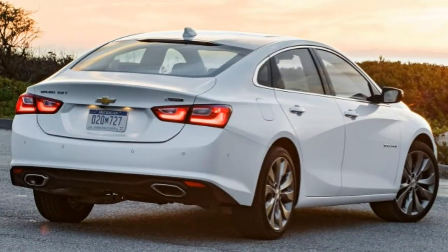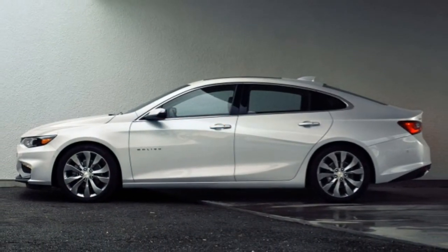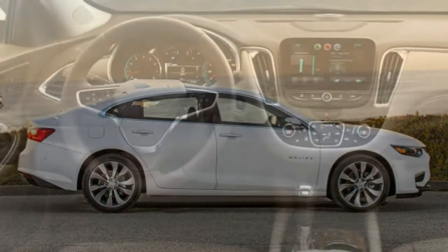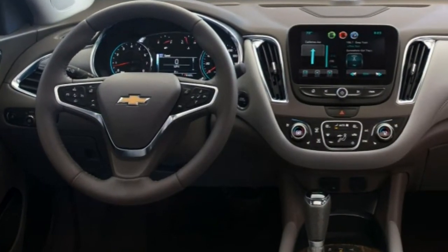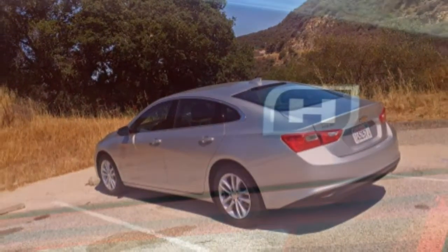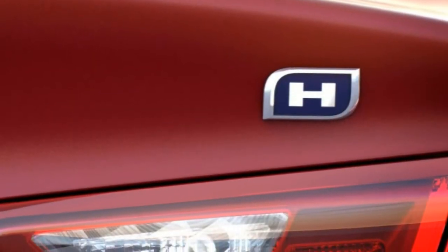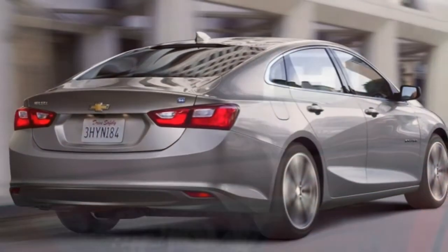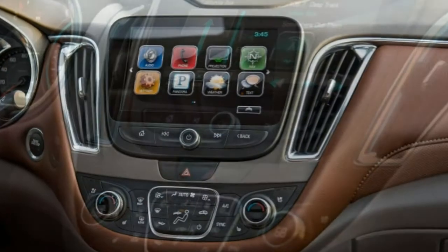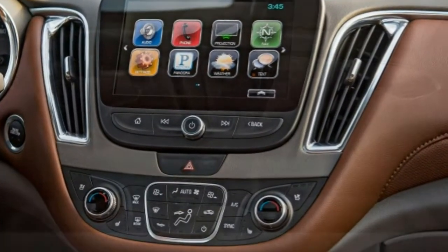All but the most basic of Malibus come with a large central touchscreen loaded with Chevy's simple yet robust MyLink system and Apple CarPlay and Android Auto smartphone technologies. We also like how it drives. The high-class Premier trim is surprisingly sporty, with excellent handling and a peppy turbocharged engine. The Premier also gets a new 9-speed automatic transmission this year that should slightly improve fuel economy.